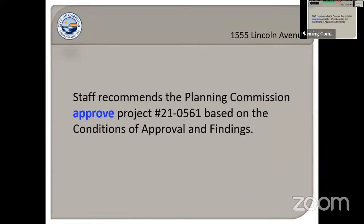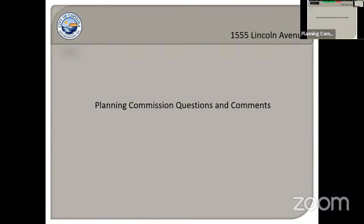And with that, staff recommends approval based on the attached conditions and findings. Thank you. Any questions of staff? The applicant here, would you like to speak to us?